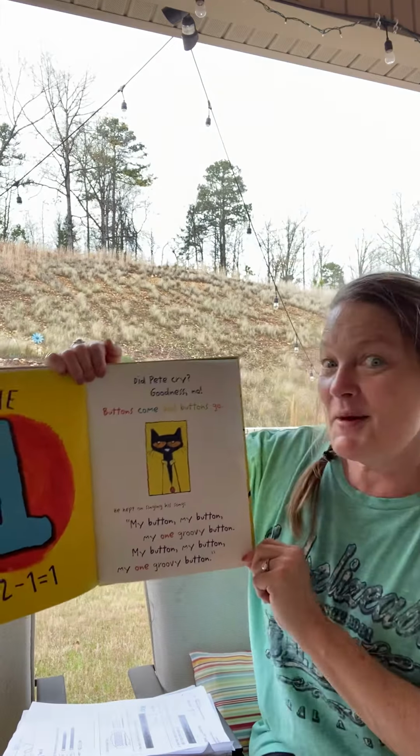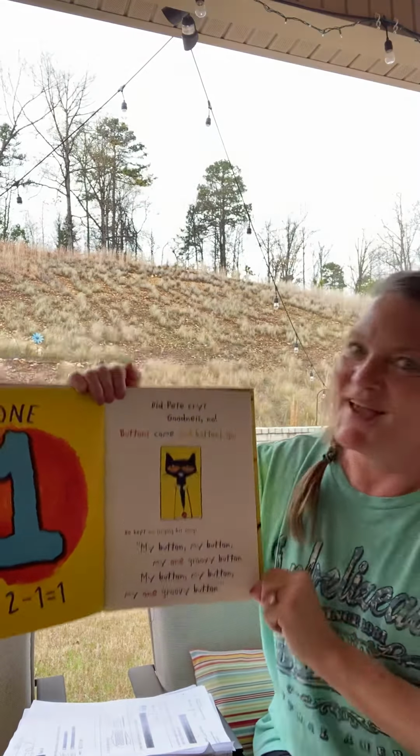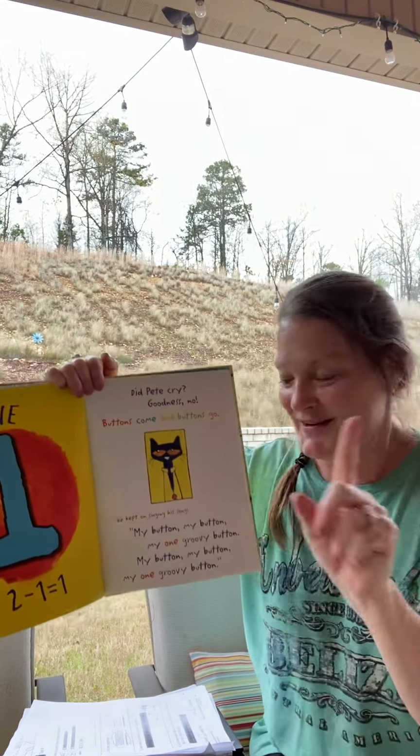My button, my 1 groovy button. My button, my 1 groovy button.